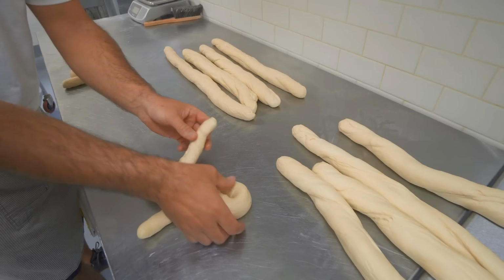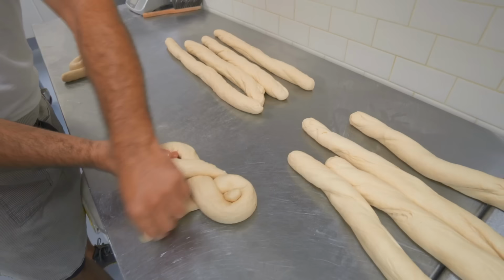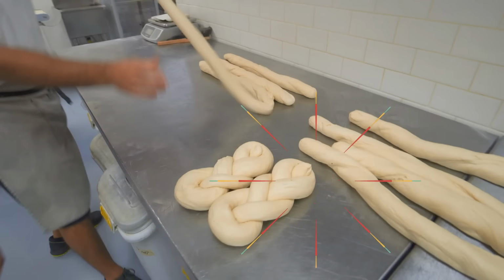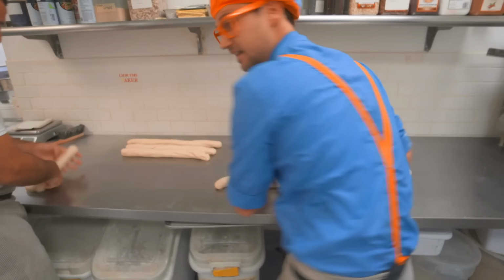Now he say hello, Blippi. And he say good night. Okay, there we go. Okay. Whoa. Okay, let's do another one. Alright, here's another one.